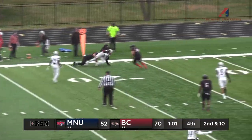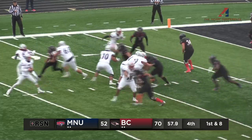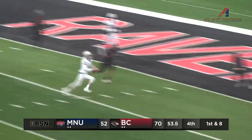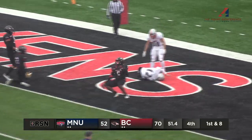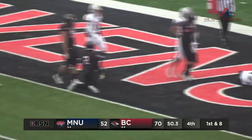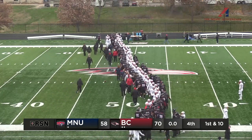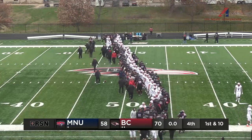Complete to Willridge on the near side. He's got a net. Parsons under pressure. Breaks the tackle. And he's into the end zone. Touchdown, Adrian Parsons. Okay, so Adrian Parsons goes 33 of 54 for 659 yards and 4 touchdowns.